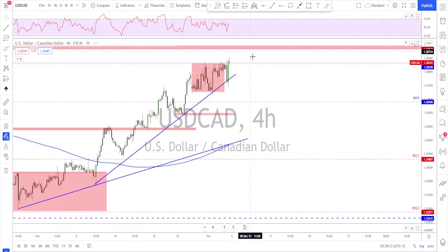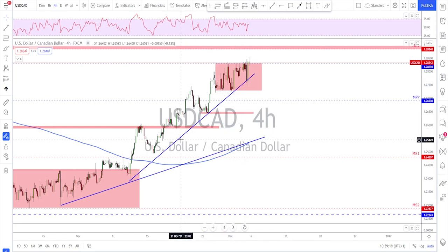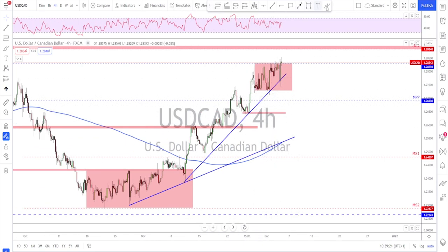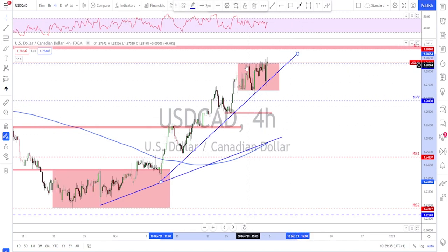Again, I'm not seeing any reason for the bulls to stop pushing. As for now, the market is still trading above this inner trend line, and as far as that is the case, we keep buying those dips to that trend line, waiting for the market to reach target. So as far as this trend line is holding, it is a bullish market in my opinion.